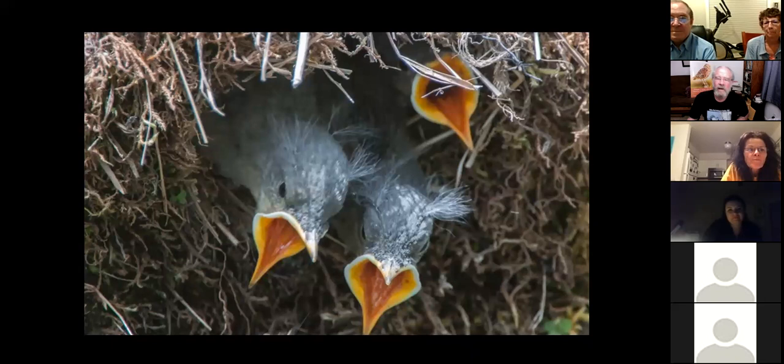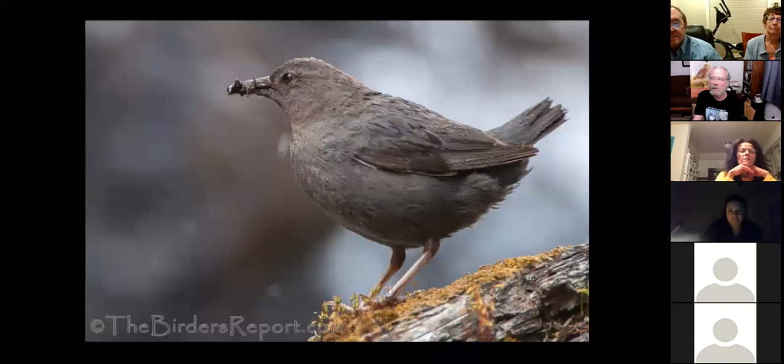This is a photo of a nest of an American dipper. These are the dipper nestlings at Lassen National Park. Next slide. That's the dipper collecting food for the chicks. Next slide. The dipper feeding the chicks.